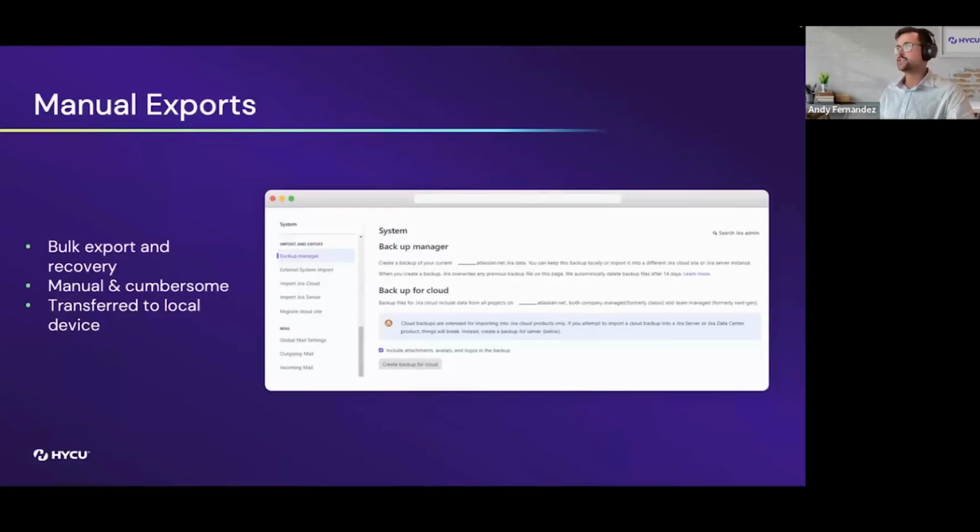But Dan, let's talk about the first, kind of the most primitive option, but the one that everyone thinks they can just survive on, especially when they first get to Atlassian Cloud, and that's the manual export. Tell me about your perspective. Tell me about your experiences with manual exports and what that looked like for you.